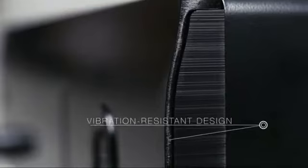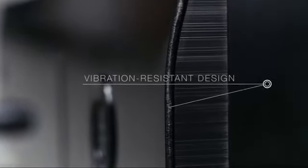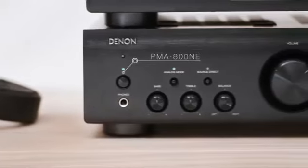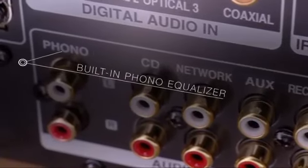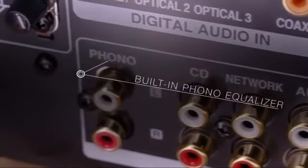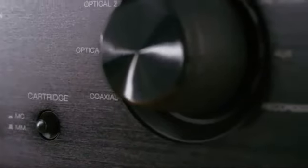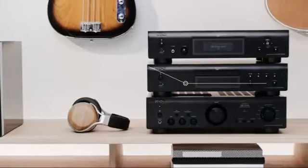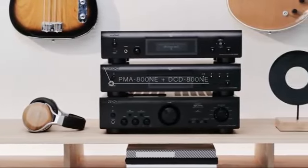A premium build and rigorous component testing eliminates microphonic effects, protecting the overall sound quality. The two-channel amplifier with digital inputs and a built-in phono equalizer handles a wide range of high-resolution audio sources, whether you listen to CDs, lossless file formats, or your cherished vinyl collection.